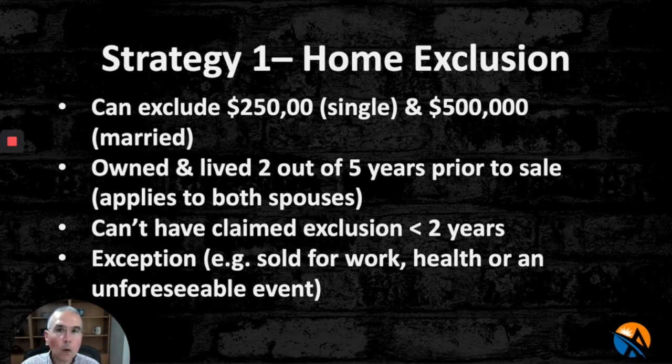In order to qualify for this, you have to have lived in that home, it has to be your primary residence, and you have to have owned it for 2 of the last 5 years preceding the sale of that home. That doesn't mean you have to have owned the home for 5 years. It just means that in any 5-year period preceding the sale, you've had to own it and live in it for those 2 years. If you do that, then you can qualify for this exclusion.